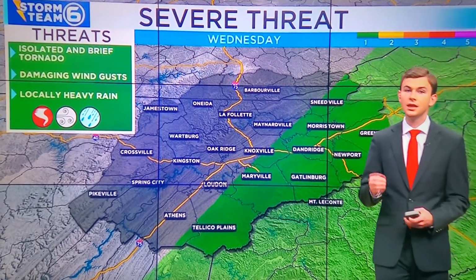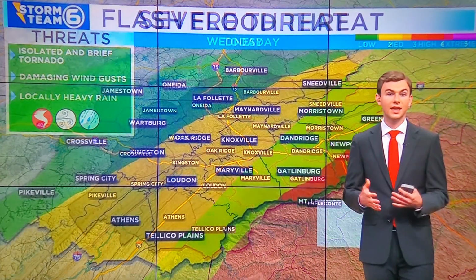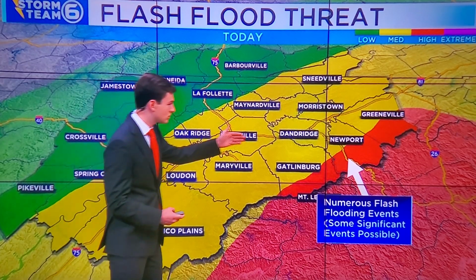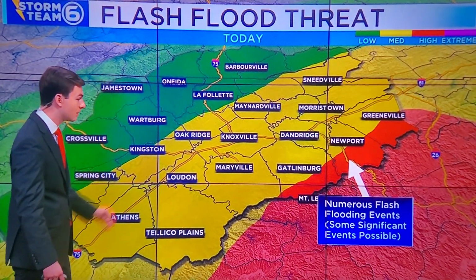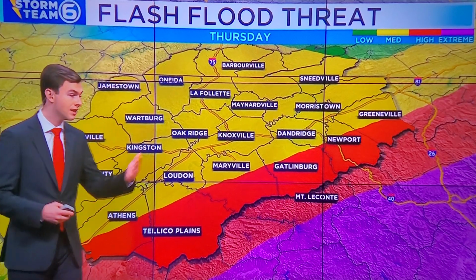It is no guarantee, but it's really something we have to pay attention to, especially because we had severe storms yesterday evening. Of course, the heavy rainfall also a concern. Flooding risk elevated throughout the day today. Notice a high level risk, especially across the Smokies. That just means numerous flash flooding events are possible and some significant events are possible. Everyone under the potential for flooding today, tomorrow as well.